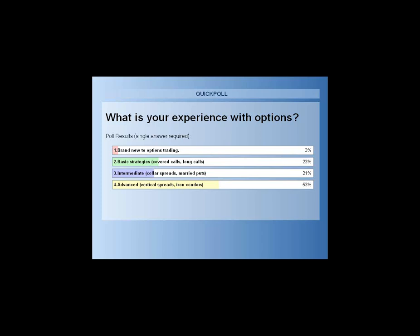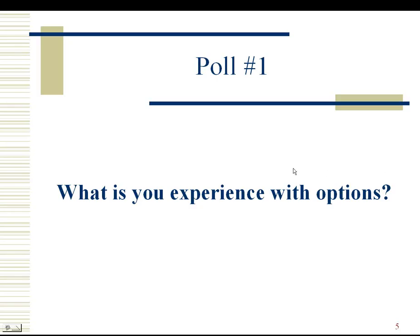23% of you right now are looking at the basic strategies, such as covered calls and long calls, for example. We've got 21% doing some of the collars and the married puts, the intermediate positions, and 53%, over half of our attendees today, are really getting into the vertical spreads, the Iron Condors. We've got a lot of advanced attendees there. That's fantastic. All right, let's hide those results and continue on with our presentation.